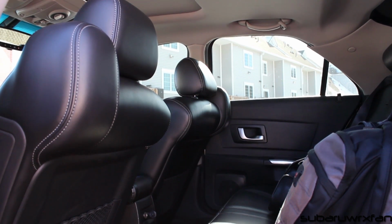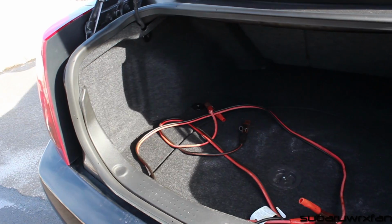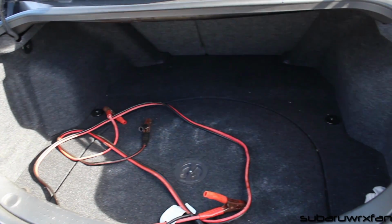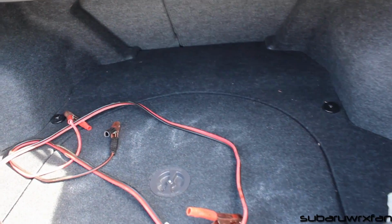Backseat space in this car is really good, actually. It's not a huge car, but there's plenty of legroom back there for adults to sit. Trunk space in this car is also a very generous size. Very easy to fit several suitcases in there, no problem. No complaints there whatsoever. All right, so let's take it for a drive and see how it does.